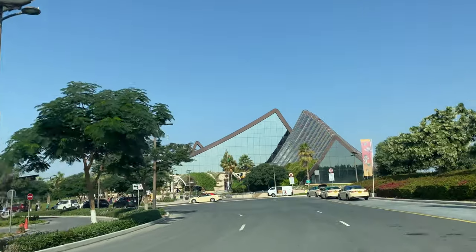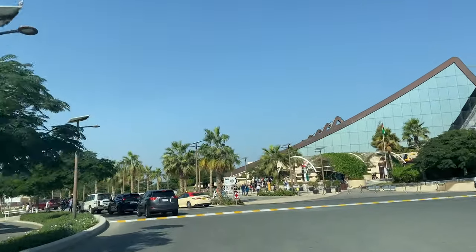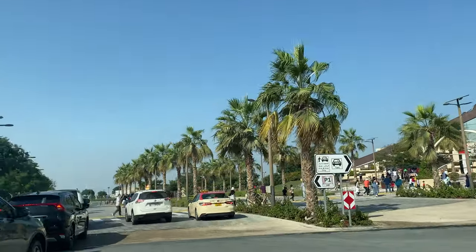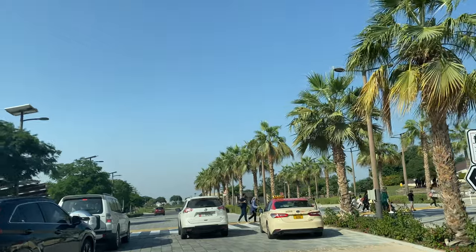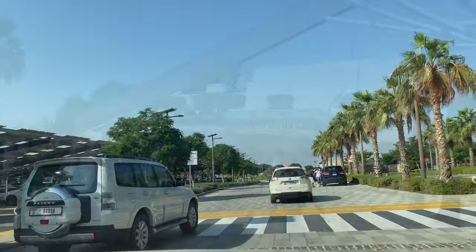Once you reach here, you'll see a ticket counter. There are different options available for the tickets, starting from 50 dirhams. Tickets are free for kids under 3 years, and children between the ages of 3 and 12 years enjoy reduced ticket pricing. You can buy the tickets online or once you arrive.